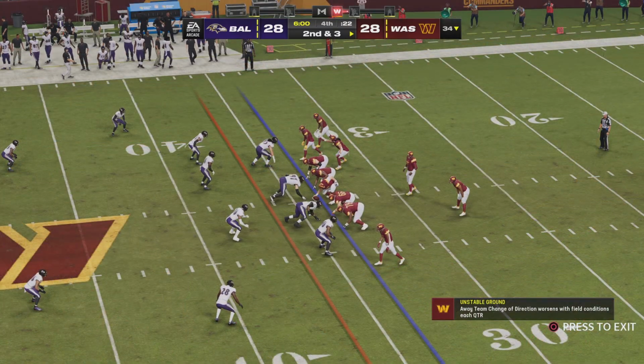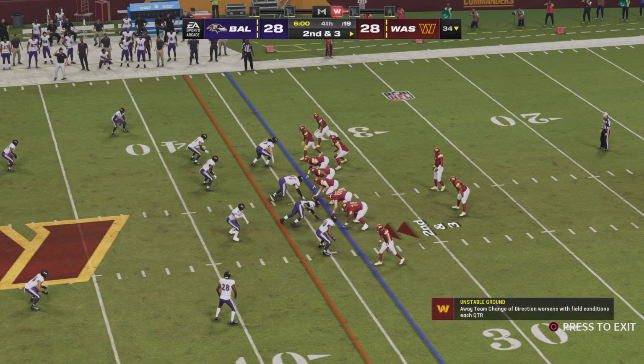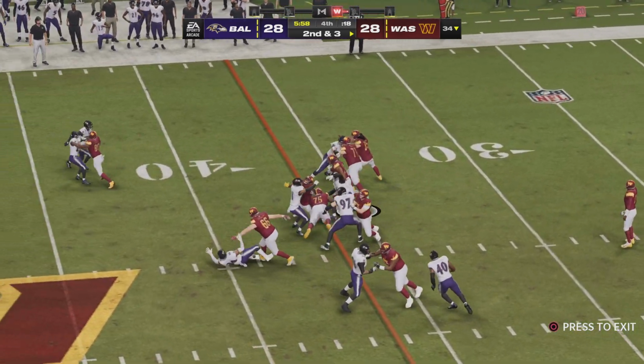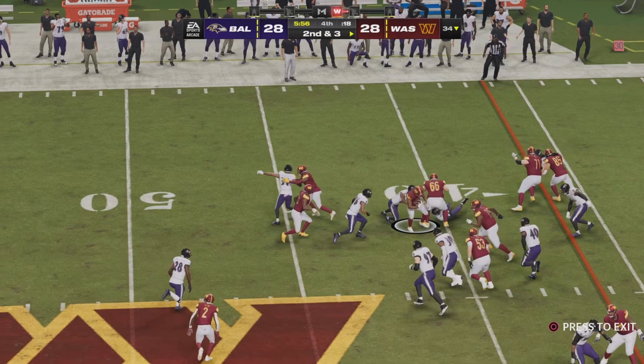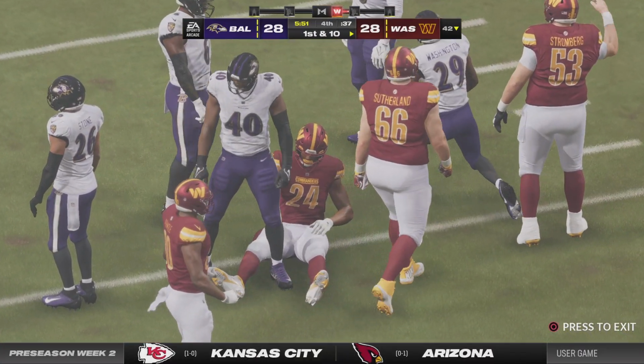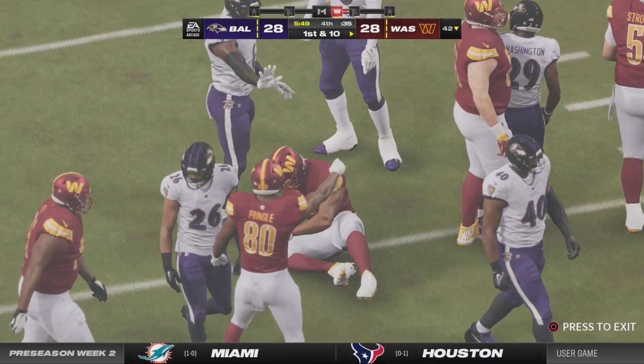All even as we get ready to start the fourth. From the 34-yard line, here's 2nd and 3. Once more, Gibson. Gets around him. And to the 42-yard line here and brought down there. That one a first down pickup of 8.